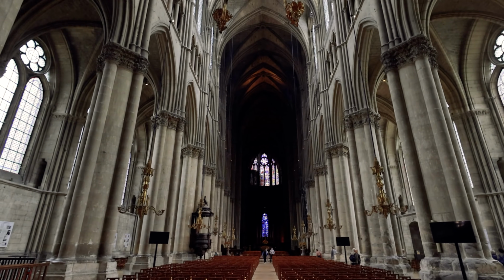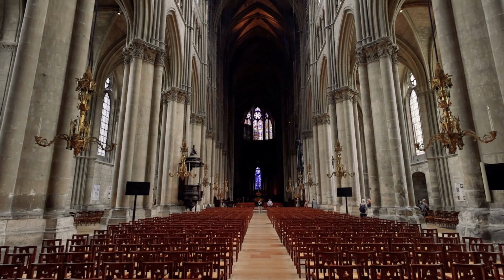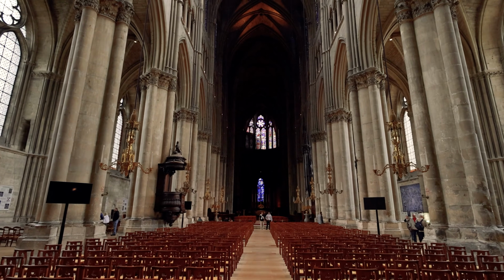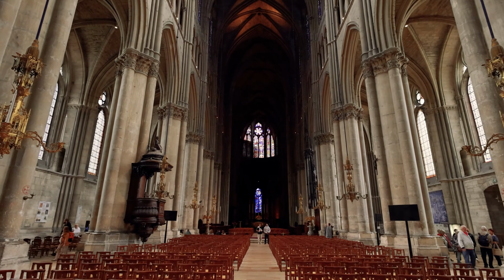A walk down the aisle is truly humbling. It's a tremendous structure with weight, gravitas, but it's still so beautiful, and it's an architectural marvel. It's considered one of the greatest examples of Gothic architecture in France.